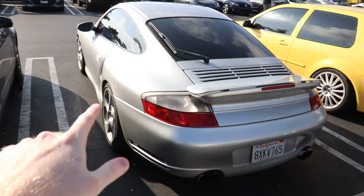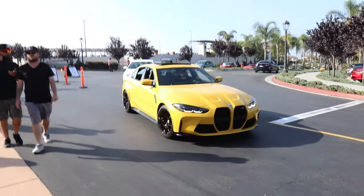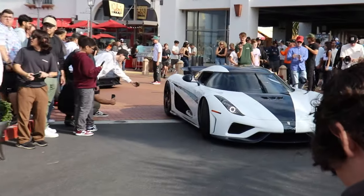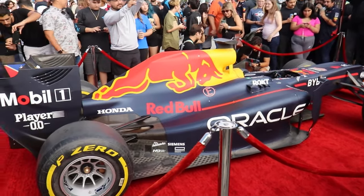I want to get one of these so bad, you guys. You guys have no idea. Look at that. E63S. Never seen an M3 in this color. We got two G35s rolling in. Look at that. Oh, there's Chris. Gaspar, you should run him.